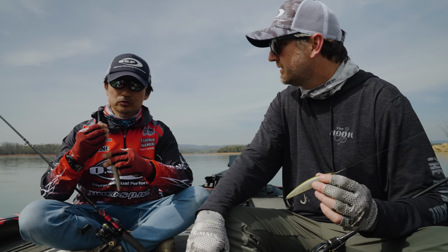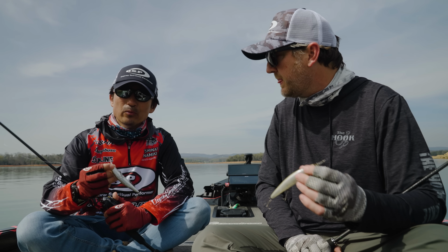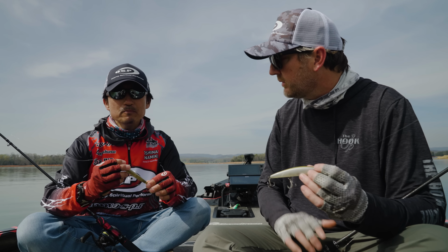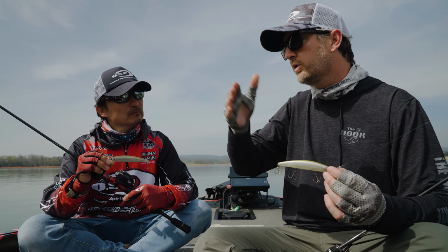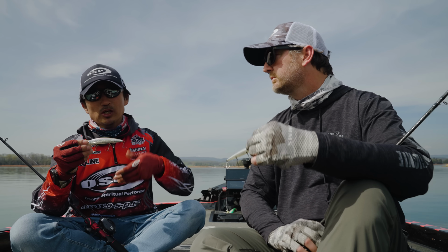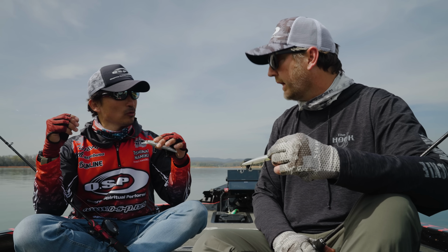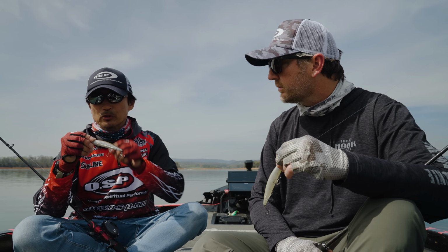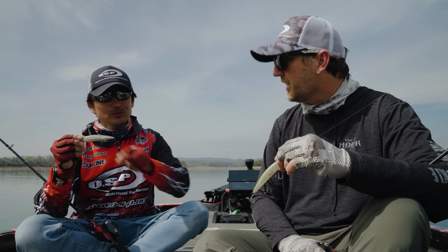So is 12 your usual? Is that your starting line? Yeah, 12 for jerking the Varuna. Okay, when do you go up or down, ever? Do you go to 10 pound or 14 pound, or do you always stay at 12? If I want to fish shallower, I use 14 or use mono, not fluorocarbon. It's easier because the line material is lighter weight. With fluorocarbon you get tired. Yeah, it wears you out a little bit. But the 12 pound is a good fit.